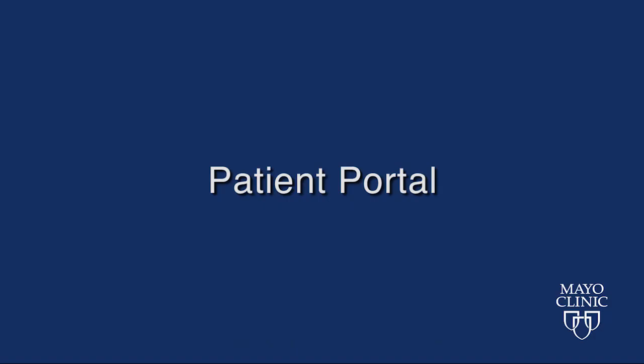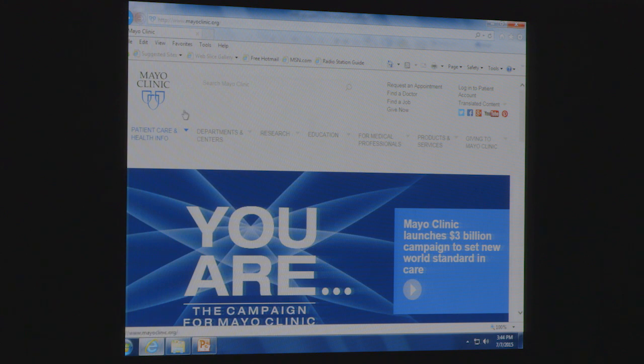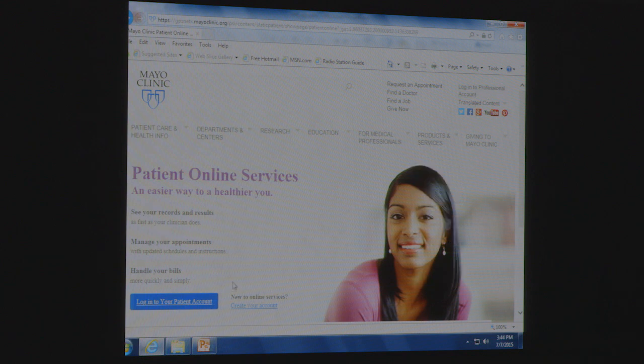Once you're registered and we've reviewed all your records or have seen you in person for an evaluation, you can always return back to the mayoclinic.org website and log in up on the right-hand corner as a patient and use your Mayo Clinic medical record number and log in. You'll be able to view your medical records, your testing that was done at Mayo Clinic. If you've chosen to have all your testing completed here, you'll have access to those. You'll have access to Dr. Jaroszewski's recommendation and her evaluation.